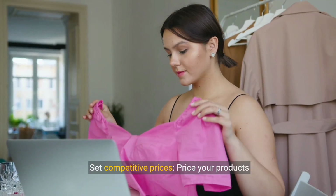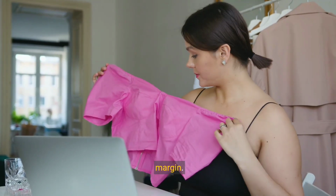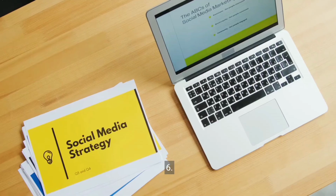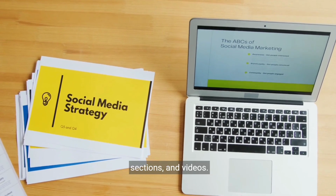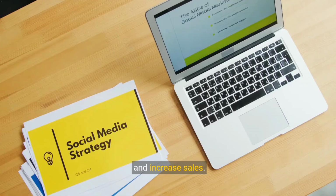5. Set competitive prices. Price your products competitively while maintaining a healthy profit margin. Monitor competitors' prices to stay ahead in the market. 6. Optimize your listings. Improve your product listings by incorporating customer reviews, Q&A sections, and videos. This will help build trust with potential buyers and increase sales.